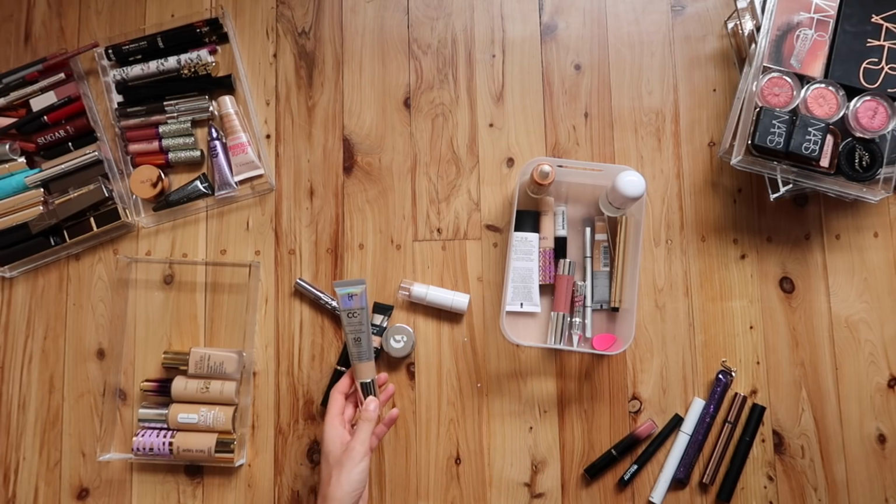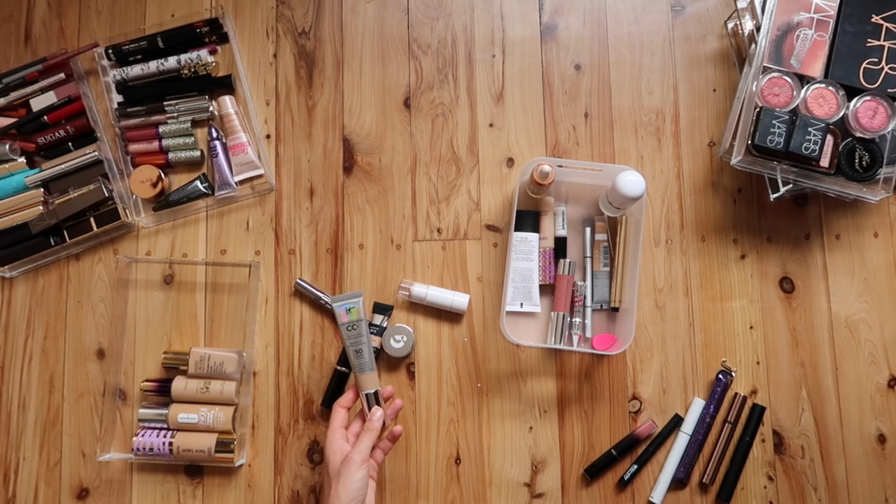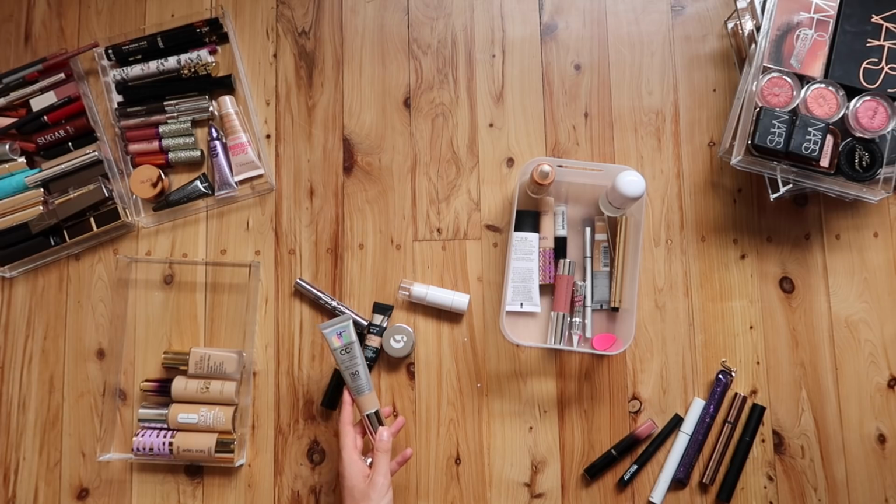The way that this looks on my skin is so flawless. It's just one of the best foundations that I've tried recently. So if you haven't tried this, it is 100% worth the hype. I highly recommend it. I've heard so many people talk about this product and I totally get it.